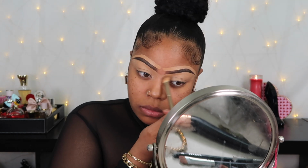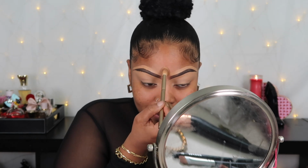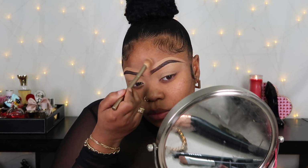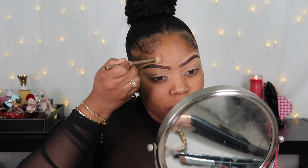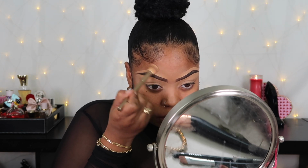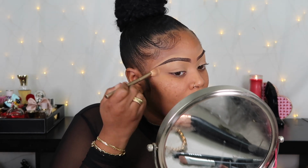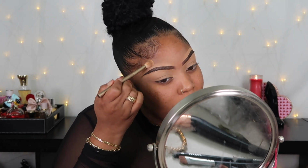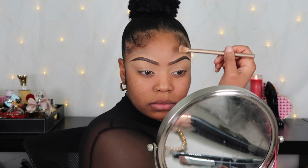Next, I'm taking a fluffy blending brush. It's bigger than a typical blending brush, and I am buffing and blending all that concealer out on the bottom of the lid, and also on the top portion. This does take some time, so take your time and make sure you blend it really, really well, because once you apply your foundation, you want it all to blend in seamlessly. So make sure you don't have any harsh lines and just blend until you feel like it is completely gone.